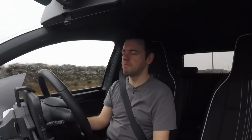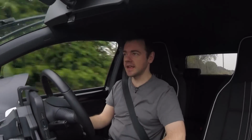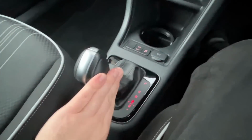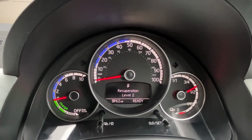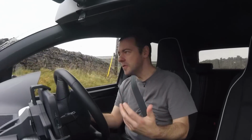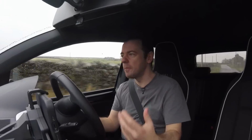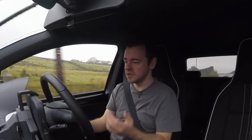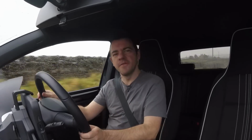It really baffles me. You've got 4 levels of regen, which are activated like a DSG gearbox. Left to increase it to level 3. B mode for level 4, that's the hardest. Put it back to level 1 again. It gives you a level of interaction. And that's something which EVs tend to rob you of, like an automatic car. It's just point and shoot, which is good, it's efficient, but sometimes it's not very involving.